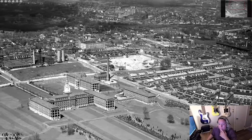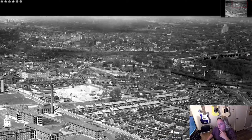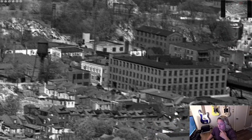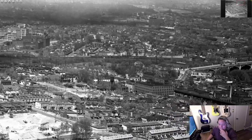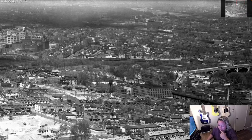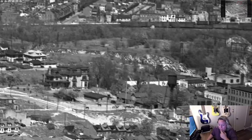Also, this is one I used when I put together the Palmer's building piece, because there's Palmer's, the building one, and there's building two, which is the one that exploded, and the building in front of it. Pretty sure I used this exact screenshot.